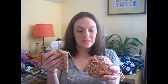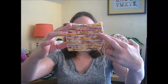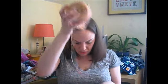This is my gauge swatch, so I did my gauge swatch out of this one, and it feels slightly thicker than the first one. I don't know why, but it'll be fine. But I do love how it knits up. It's really cool. And those are the only two I have in this bag.